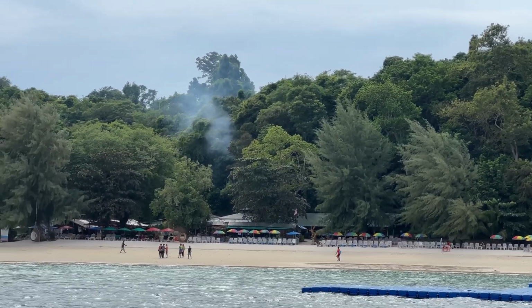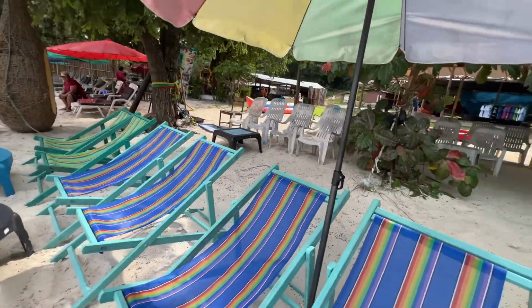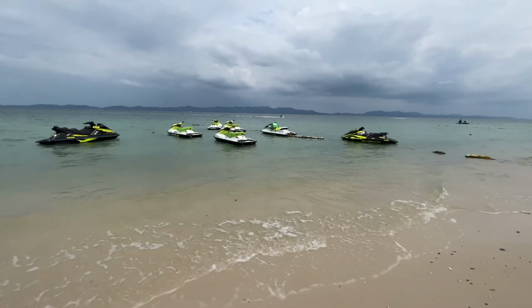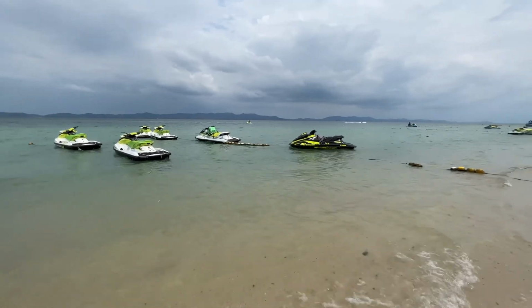Next up, let's talk about Naka Island. Now, this place was referred to me by locals, and it does have some resorts, but I found the vibes out here to be very peaceful, and spending a night or two out here would make sense. But the good news is you actually don't need to stay the night out here to have a good time.